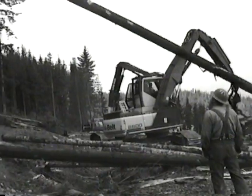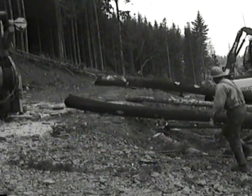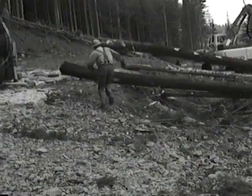The logs are much smaller now, and so are the chokers, but they're still dangerous in the way they swing around sometimes.